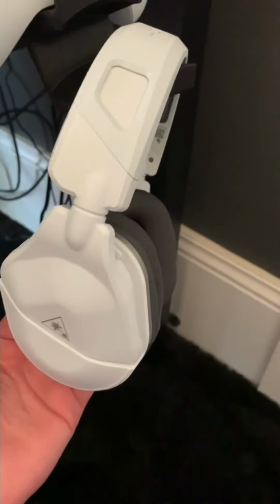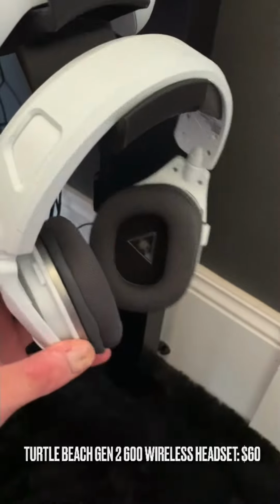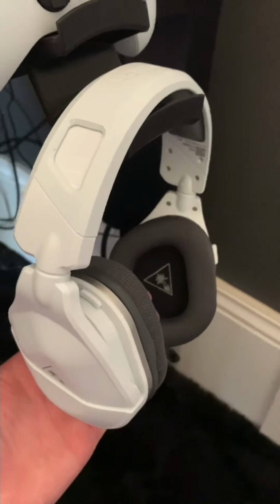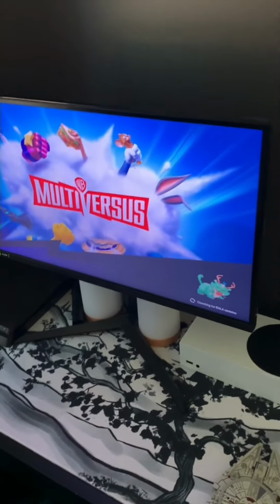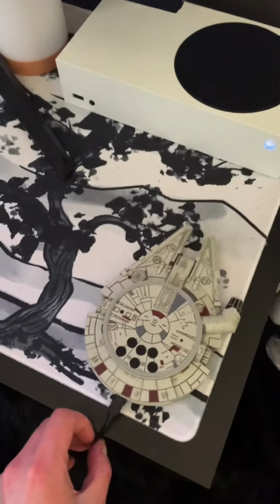Now, this is the most recent addition to my gaming setup. This is a 600 Gen 2 Turtle Beach wireless headset for Xbox, and I think it can be used on PC as well. I literally got this today, which kind of spurred me into filming this finally and getting around to answering your guys' questions. So I'm excited to try this out whenever I get around to playing Multiversus, which I'm hopelessly addicted to right now. Brilliant game.